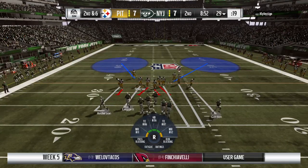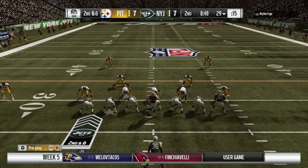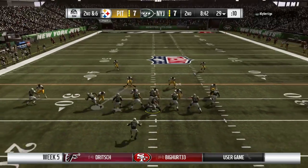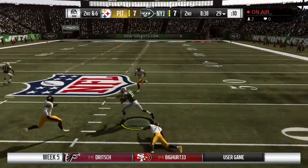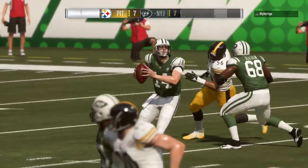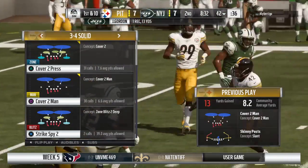2nd and 6, just inside the 30. Watch him now, Barney! On 2nd down, Darnold gets it to Gordon. And they get him down, but not before he takes it across the 40-yard line. 13 yards on his first catch. It's a first down as well.